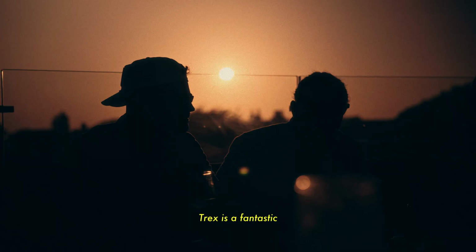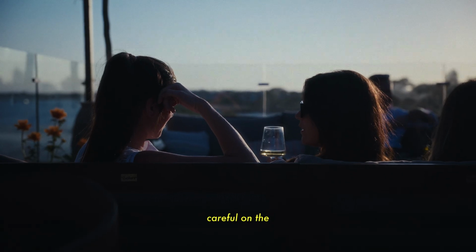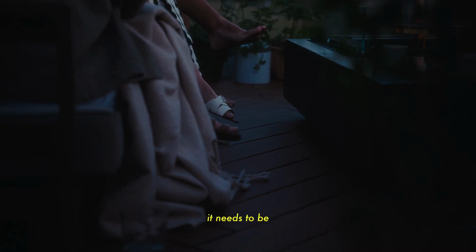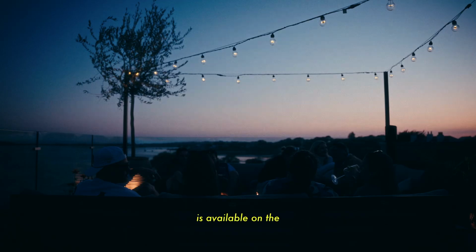Trex is a fantastic product. The low maintenance, the comfort, we're always so careful on the products that we choose to make sure that they last. It also needs to be low maintenance. It needs to be easily cleanable. We've chosen the best decking that is available on the market.